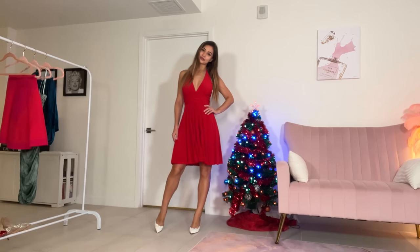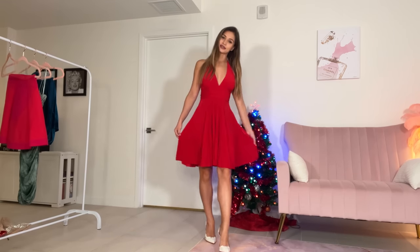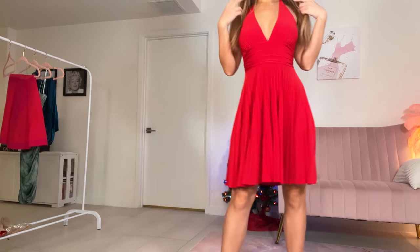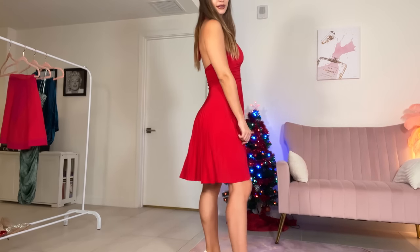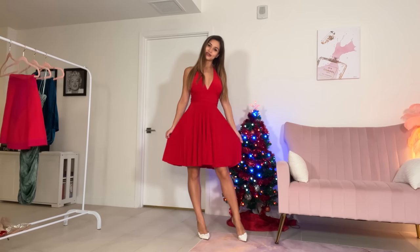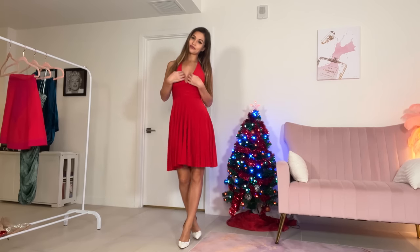I am pairing it with white heels. You can pair it with other heels, of course, other colors, maybe red, black, gold. I'm choosing white this holiday season. Red and white go very well together. Absolutely love this dress. It's very feminine, very beautiful, very elegant, but at the same time, it has cleavage, so it adds a little spice to the dress.